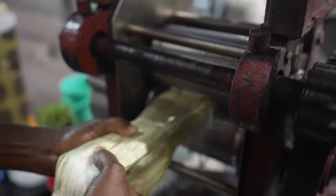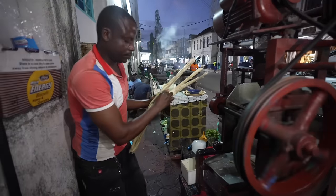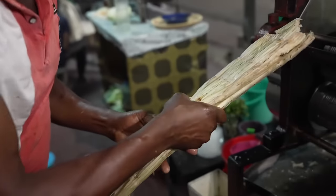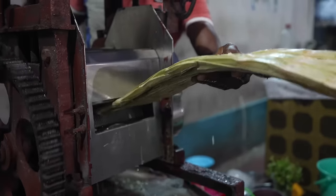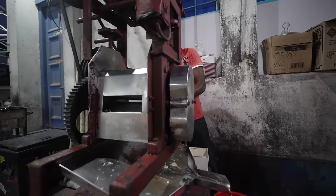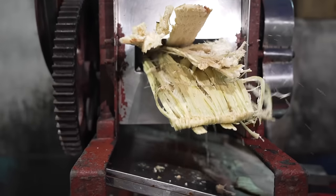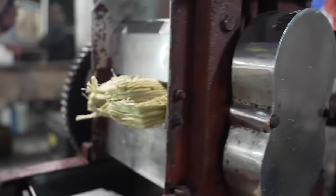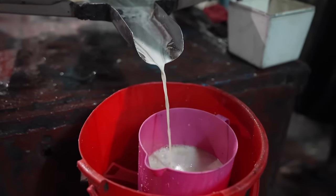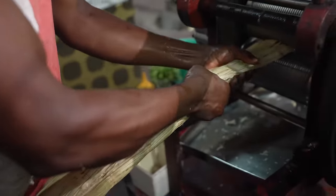Hassan sugar cane juice. Lemon. Ginger. Yeah. This guy's amazing. So he's making the mishkak, and then he also has this machine to extract sugarcane juice. He added lemon, and also he added ginger, right? Inside. That's how you know it's gonna be good. That's how you know. Ginger.